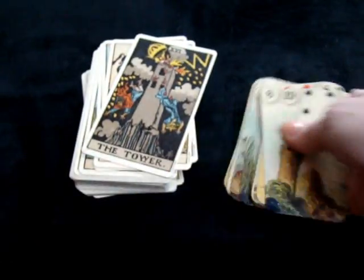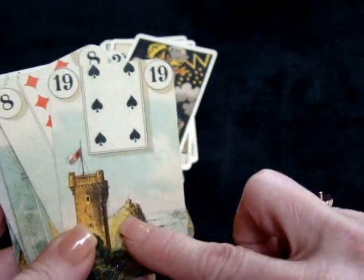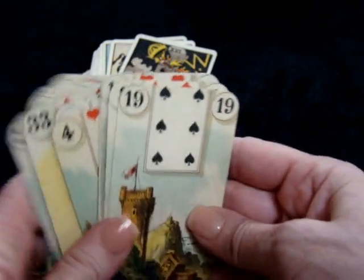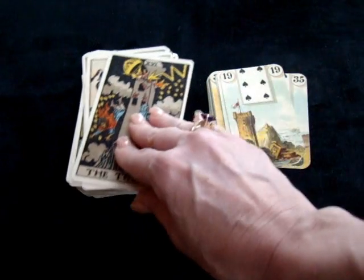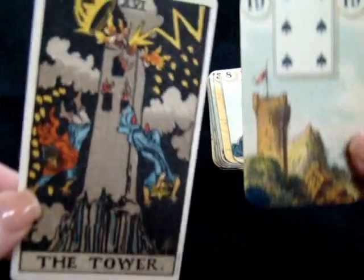Not with the Lenormand. Pretty much across the board, whatever deck you get, tower will mean tower, and coffin will mean coffin, and it really doesn't matter what the imagery is or which way anybody's facing, with just a few exceptions, and I'll talk about those. Now, one of the first things that I guess is worth mentioning is there are some cards that are similar.